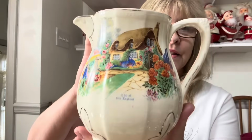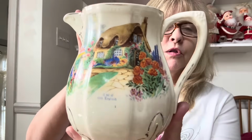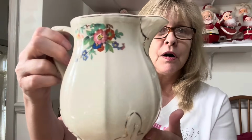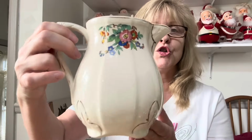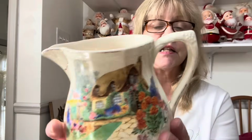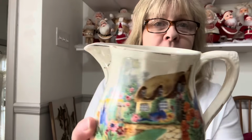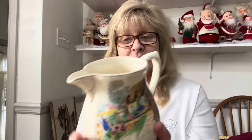And then I found this. This is Alfred Meakin. Look at this. Look at that little English cottage. OMG. Excellent condition. It does have some wear on the gold paint, but it's old. It's old.